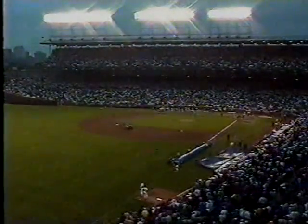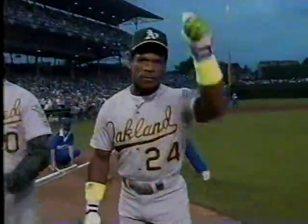Starters as voted by you, the fans, in the USA Today Major League Baseball All-Star Fan Balloting. Leading off and playing left field, the American League's all-time stolen base leader and 9-time All-Star from the Oakland Athletics, Ricky Henderson. Batting second and playing third base, a 5-time American League batting champion from the Boston Red Sox, Wade Boggs.